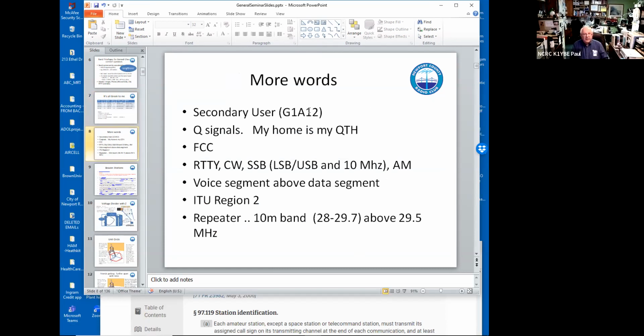Okay, other words that are in the exam are secondary users, in General exam Section 1, Section A, Question 12. That's what these references mean. When you go through the question pool, you'll find the term secondary user. A secondary user is someone that's not the licensed control operator of the station.